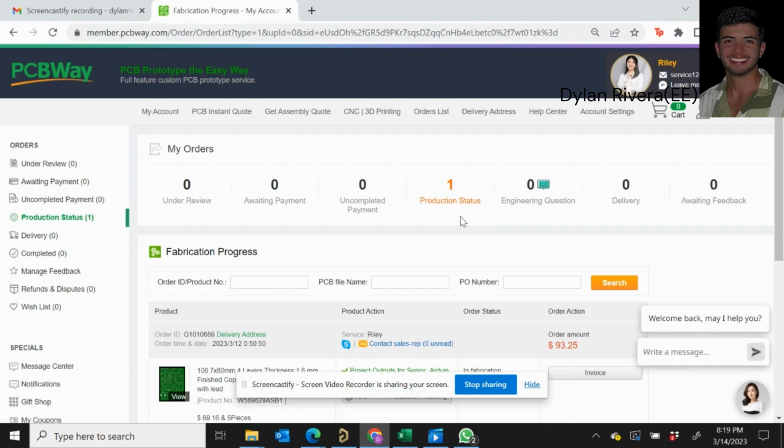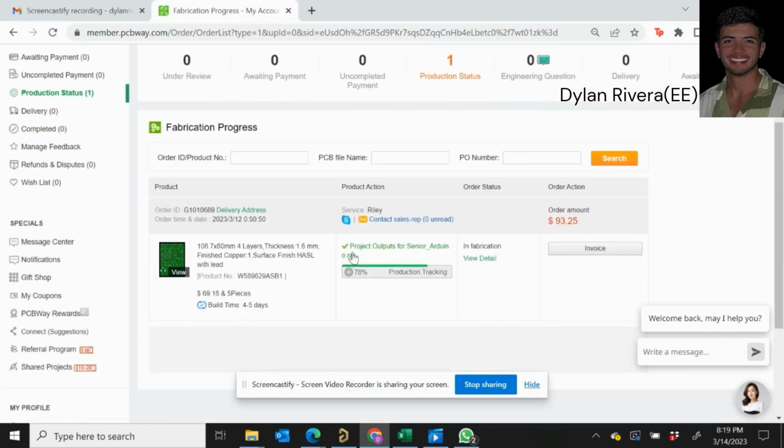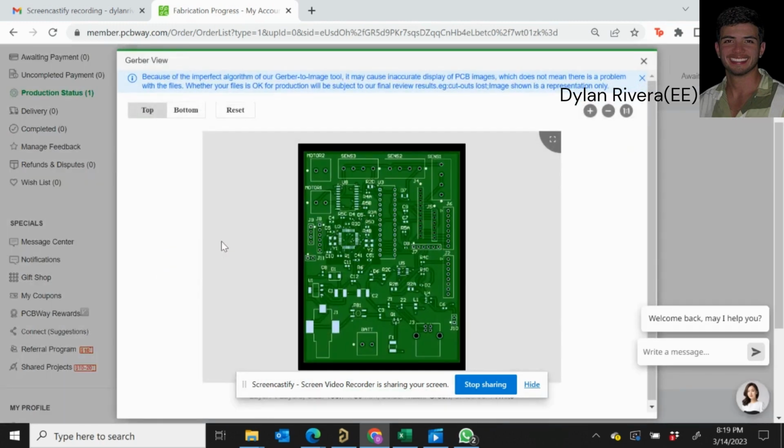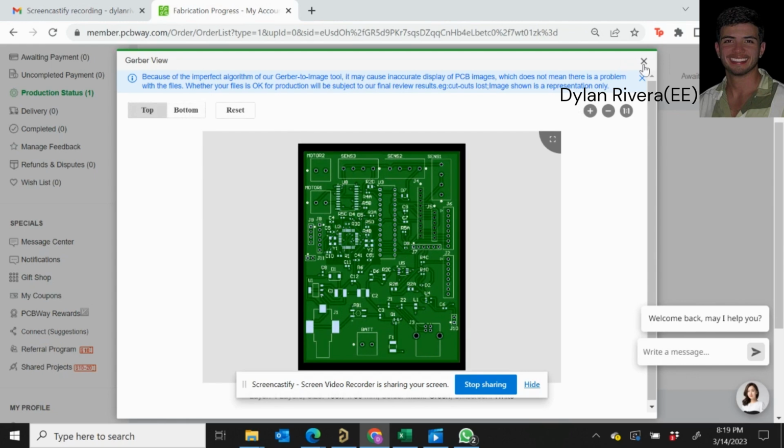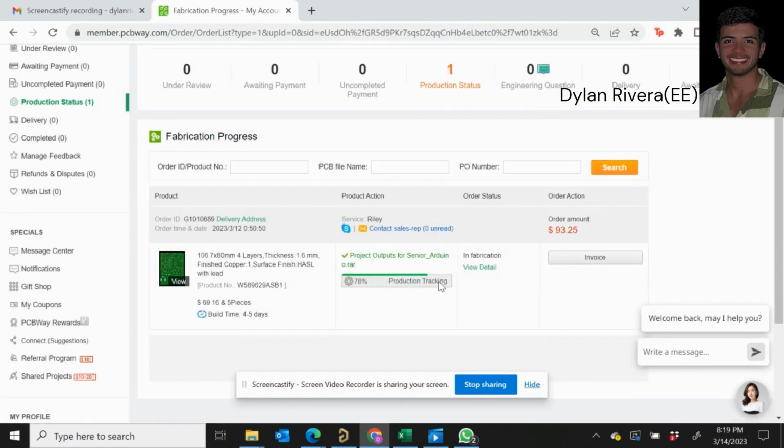I also ordered the components to mount them on the PCB and to solder them. The PCB is going to look something like this. This would be the top, this would be the bottom. And so now I'm waiting for the board to arrive, build it, and test it.